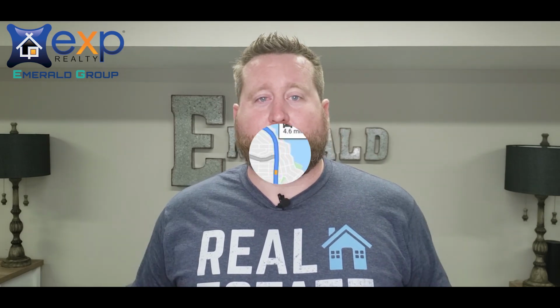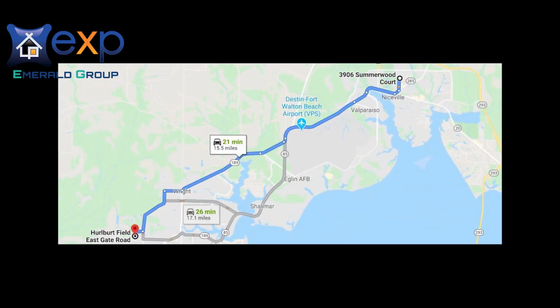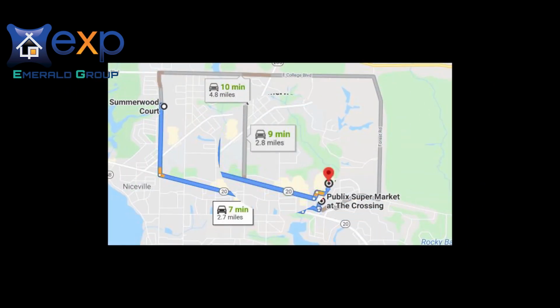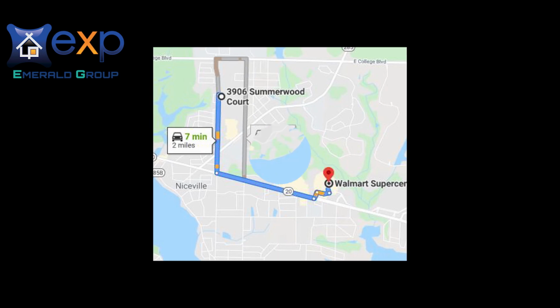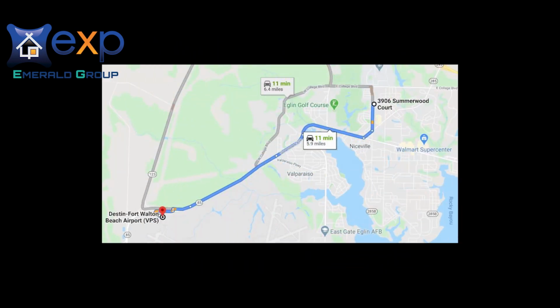Now, when it comes to location, we've got about a 9-minute drive to the east gate of Eglin Air Force Base and approximately a 21-minute drive if you're heading to the east gate of Hurlburt Field. You've got roughly a 7-minute, give or take, drive to Publix and Walmart, and about a 32 to 34-minute drive to Destin, again, depending on which side you take, either the toll side or the Fort Walton Beach side. You want to save yourself a couple of bucks, as I've mentioned before, make sure you go on the west side. And when it comes to getting to and from the airport, that's only going to be about 11 minutes away.